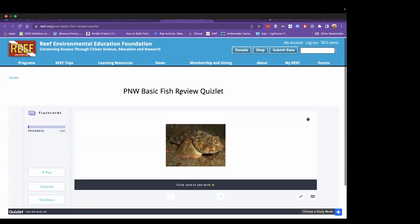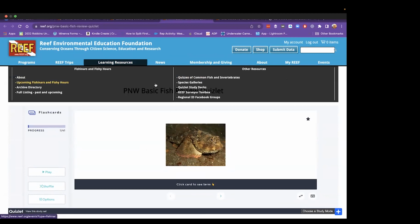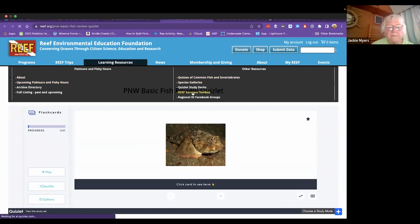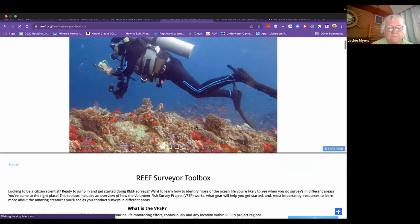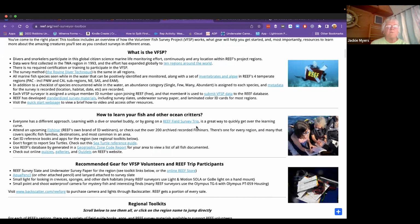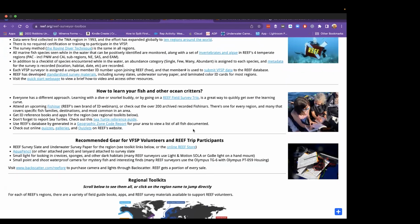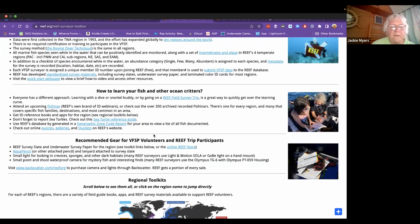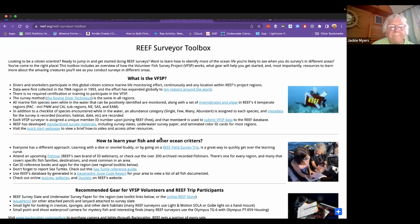Okay, and under learning resources again, right-hand side, Reef Surveyor Toolbox. You scroll down. And this explains more about how to survey and what they recommend you have for your gear when you're doing surveys. So for those people that are getting into the water to try this out, hopefully on Sunday, what would you recommend they have?